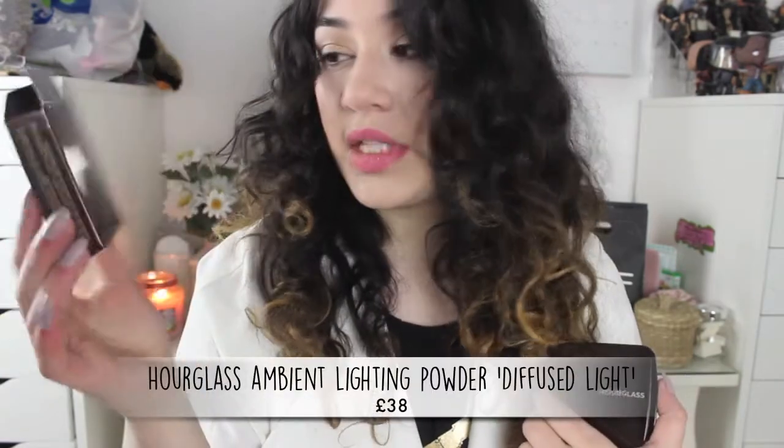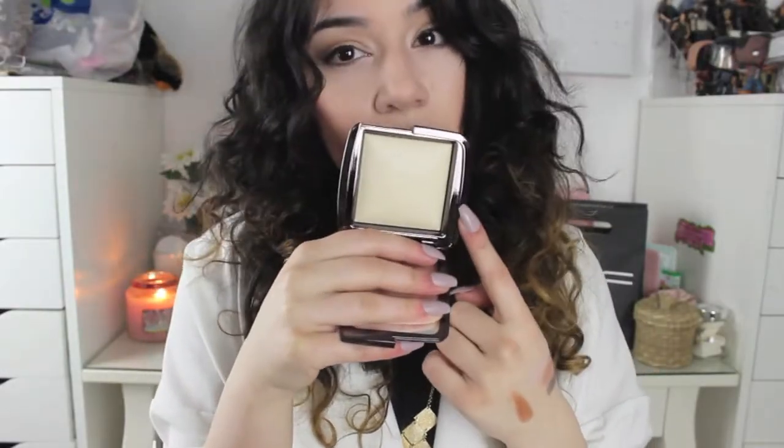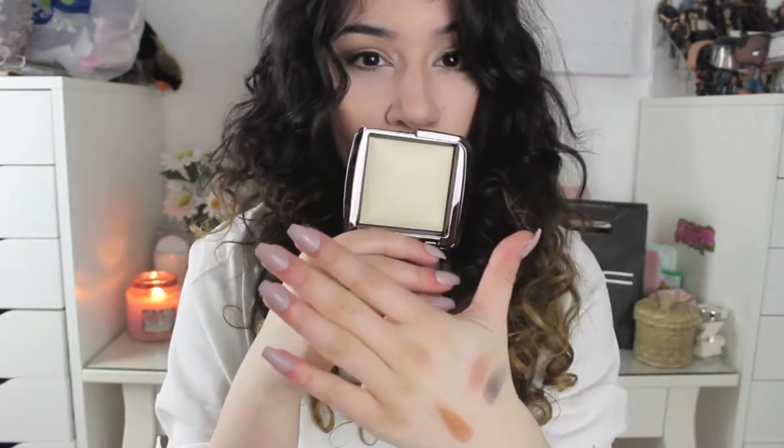So my next favourite is actually something that I literally recently picked up, and it's already my favourite. So I picked up the Hourglass Ambient Lighting Powder, and the one I picked up is in Diffused Light. So this is what Diffused Light looks like, and it is just a white powder, but it has an overlay of gold shimmers, but it's very subtle.